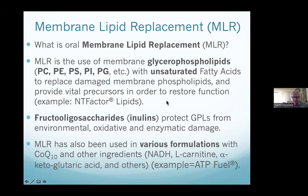But the important difference here between that and just lipids is that these are protected with fructooligosaccharides, a very small dose of inulins, plant inulins, which protect the lipids from enzymatic damage while they're taken through the gut, because they're really taken into our system in the small intestine. It also protects against environmental damage to these, oxidative damage, for example, or heat, or freezing, or whatever. This is what plants use to protect their lipids, to protect their membranes. That's why plants like trees can survive even when they're completely coated with ice and snow. They can still survive if they have inulins to protect their membranes.